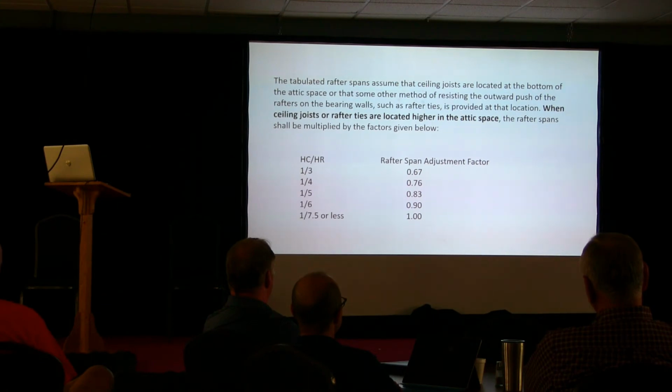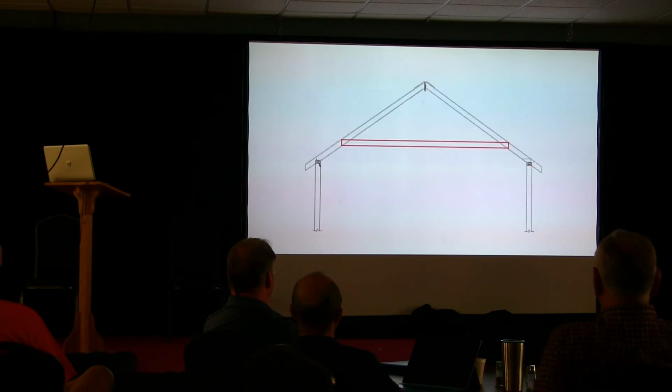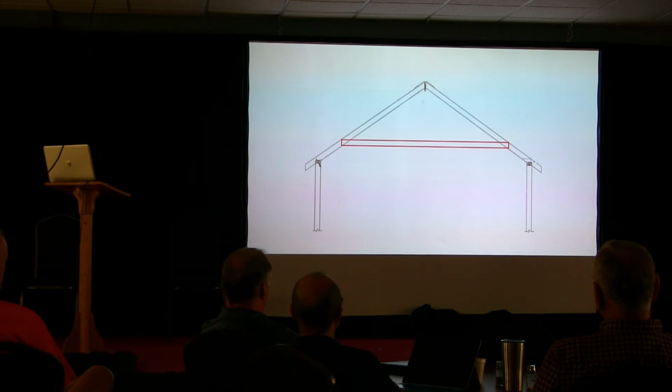So, if you've got a rafter that could span 14 feet in this application, in this application it might be only 10. Because, almost a 40% reduction, nearly 40% reduction. You're going to go from 14 to about 10. So doing this is great because we add to our ceiling height and so forth, but we also reduce our rafter span. So that could be a big factor in your rafters, the size of your rafters.